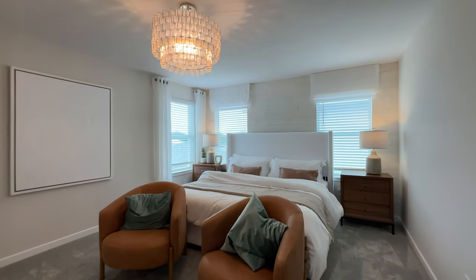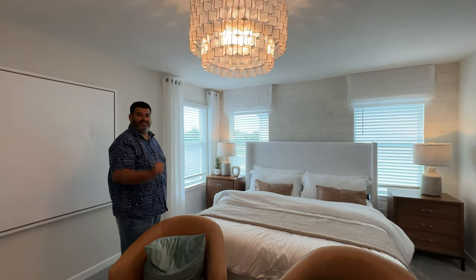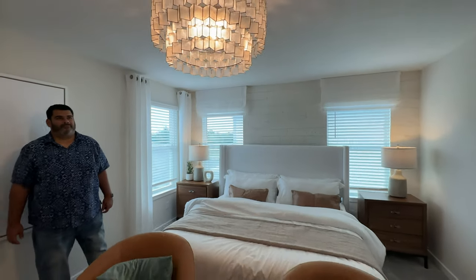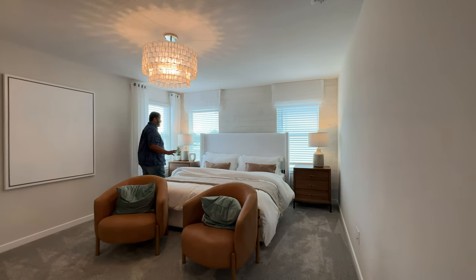Now we roll in to the primary, sorry about that. Now we have a grand primary. It almost looks like those, what do you call those? Capiz? Capiz shells, yeah. There you go. It's a different design, but almost the same. That's pretty cool. King size bed, let's go.